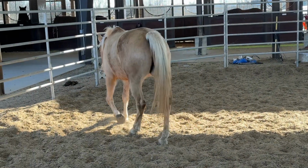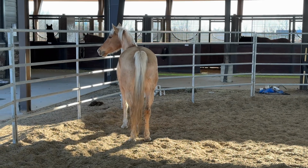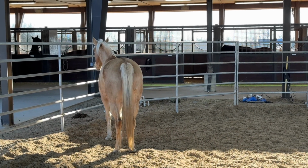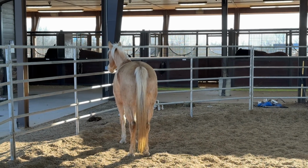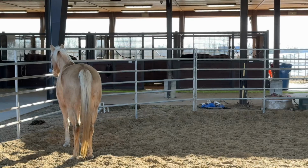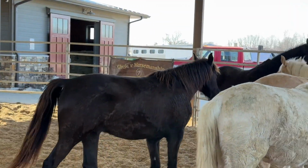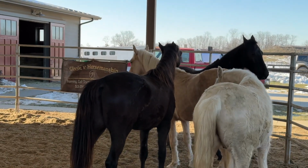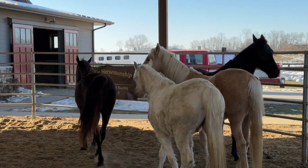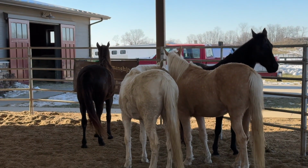So she created this bubble, and now she's leisurely walking around. There's no food in here or anything. So she's leisurely walking around. She's commanded this whole situation. And she is really not that much of a lead mare out in the pasture. She's kind of on the lower end. But with these guys, geldings, no. A mare will usually dominate a gelding. Not always, but a lot of times, especially younger ones like these guys.